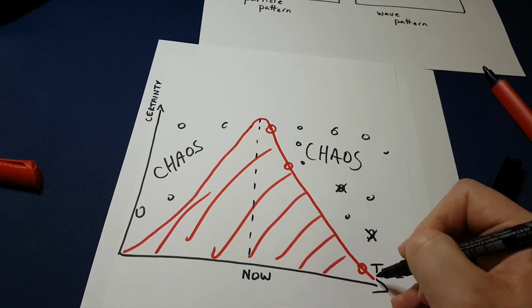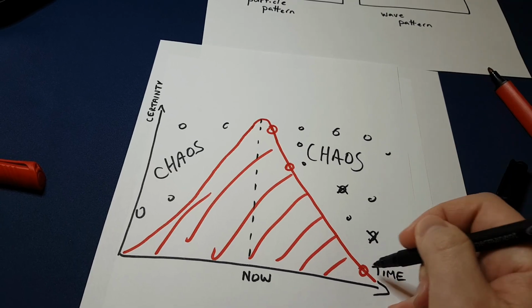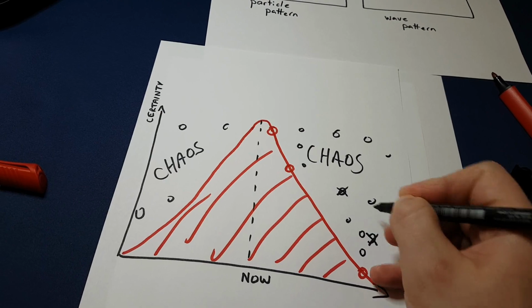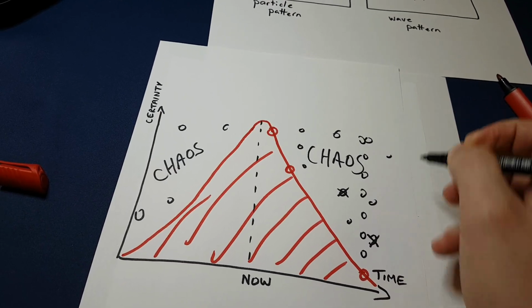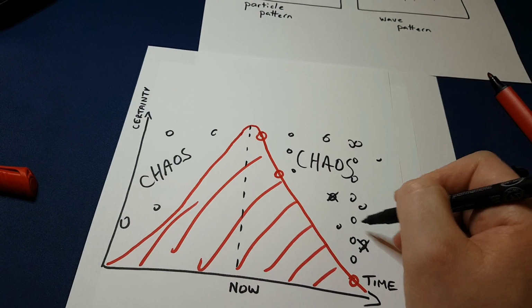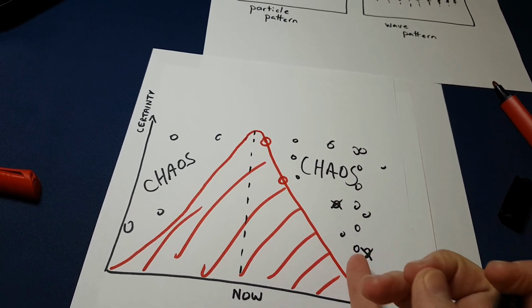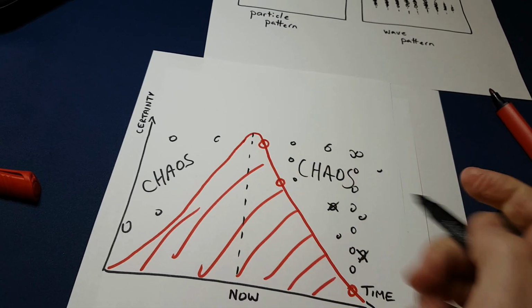So let's say this is the same Friday next year. I could be doing this. I might be doing that. I might be doing that. As the now moment arrives into the future, more and more of these are going to get cancelled out, right? As we get more and more certainty and less chaos.